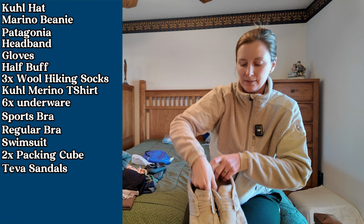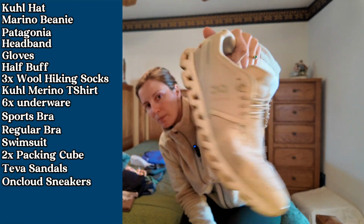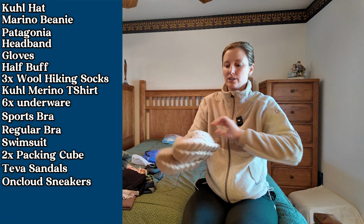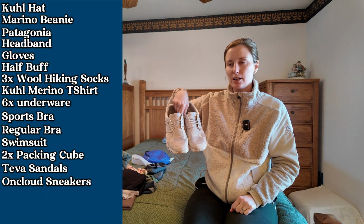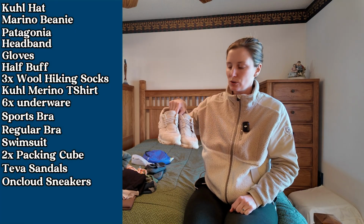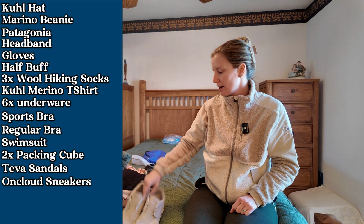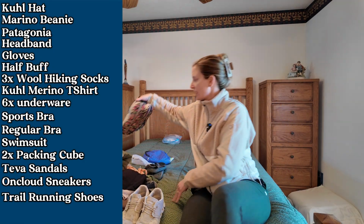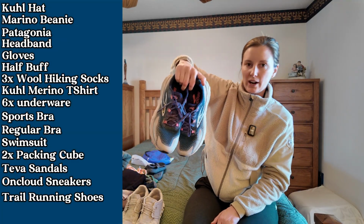These are, they're a little dirty. I cleaned them recently. I've had these for a couple years, but these are my On Cloud slip-on shoes. And these are what I'm going to be wearing most of the time when I'm walking around the city in Tokyo, sightseeing, and that kind of stuff. And then I also have my Brooks Cascadia trail running shoes. So these are what I'm going to wear anytime that I'm hiking.